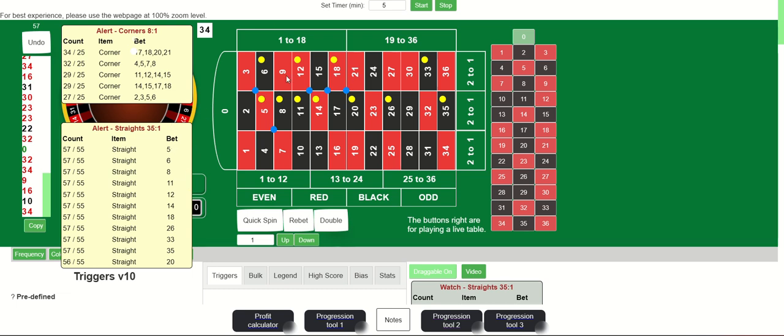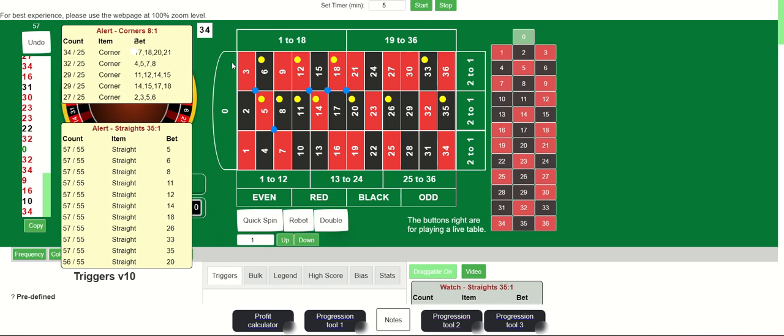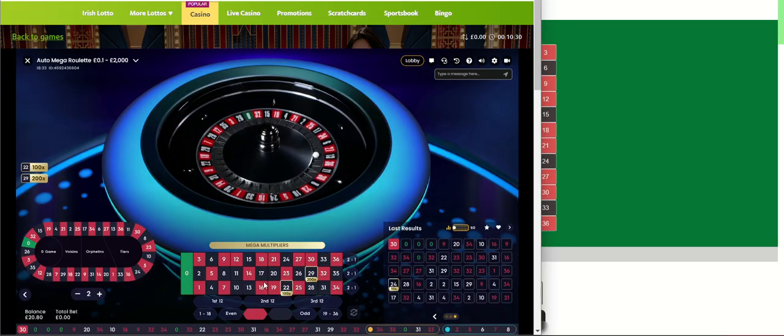Hey guys, so this one is going to give me the triggers for even odds, blacks, lows, highs, dozens, rows, quads and straight numbers right there. So 4, 15, 25 quads and 55 meters on straight numbers. And the quadrant tool will give me the guidance for the quadrants. I'm going to explain more in a minute. Let me just input the last few numbers, 16, 10, 34.